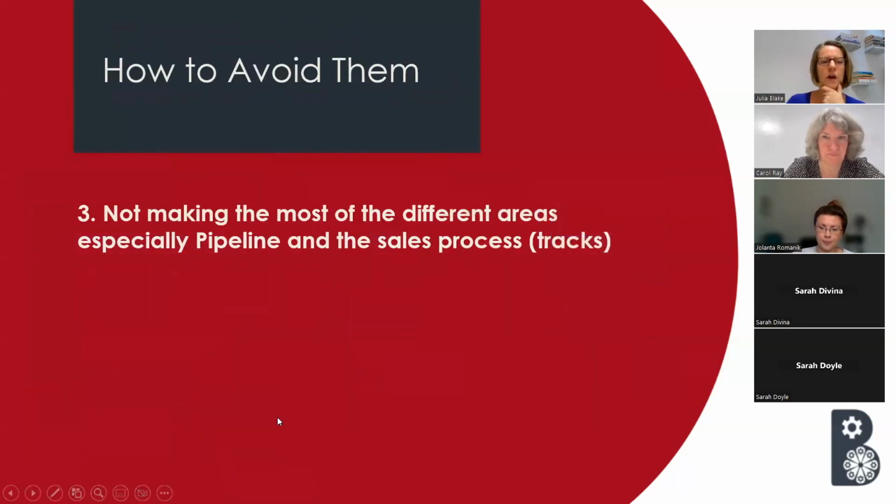Okay, so the second mistake that I see is people not understanding tags, data tags, and custom fields. So hopefully I've removed the mystery around those and explained what they are. The third mistake, if you might recall, but it was a little while ago now, and of course we've been bombarded by all of those tags and data tags, was not making the most of the different areas, especially pipeline and the sales process. And we can use the tracks in Capsule to capture what our sales process is.